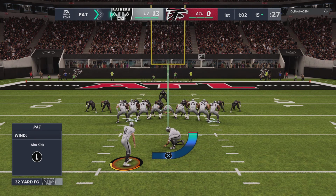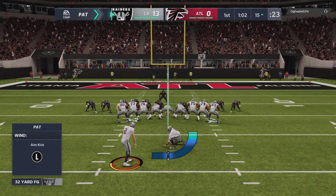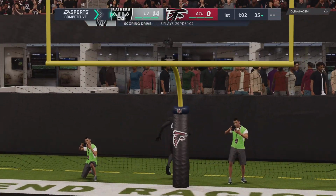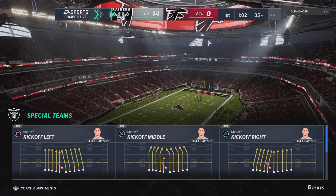Yeah, and mentioned it already. On the road, to be able to go into someone else's house and establish a start like that, obviously your confidence rises in a big way, and you're putting some doubt in their minds. And his kick is right through. Raiders 14, Falcons nothing.